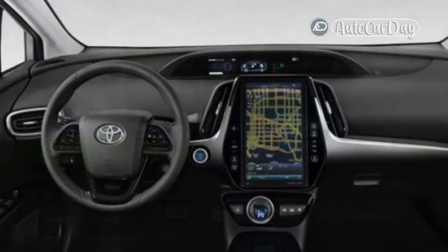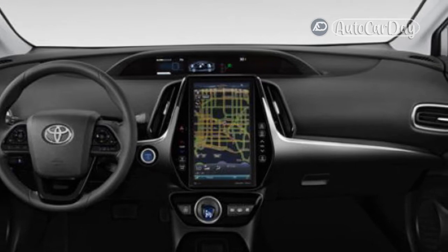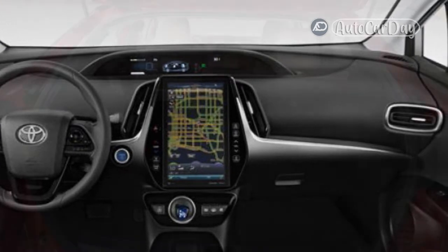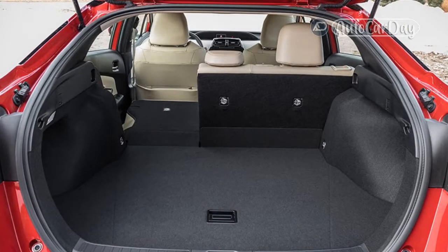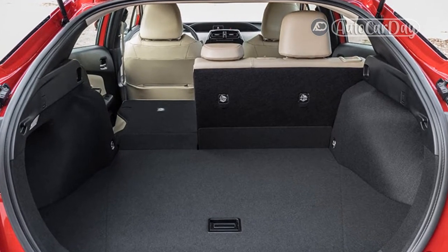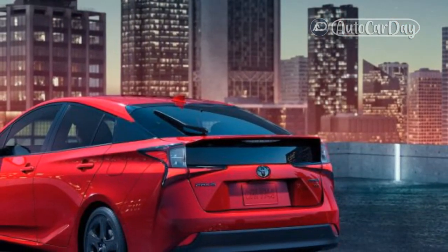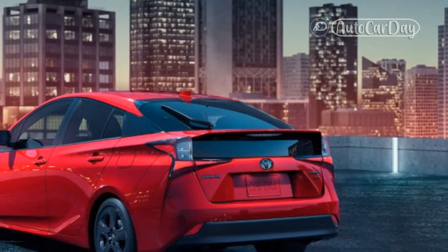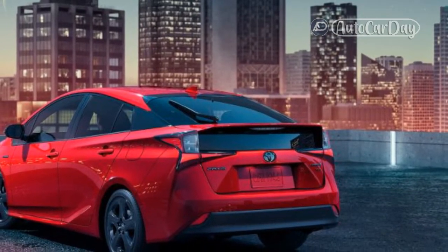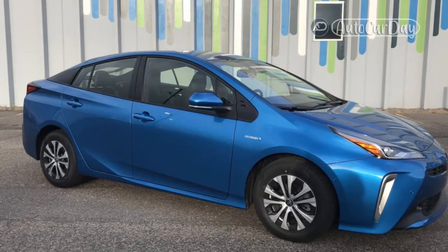Sure, you can argue that the center-mounted instrument cluster has become a Prius hallmark, but we'll continue to question why the damn thing can't just be in front of the driver. Center-mounted gauges thankfully lived a short life, aside from the Prius. The rest of the cabin is inoffensive enough, with the usual high-quality Toyota switchgear and an over-reliance on shiny black plastic. Besides that, most of the materials feel solid and appropriate for the price.